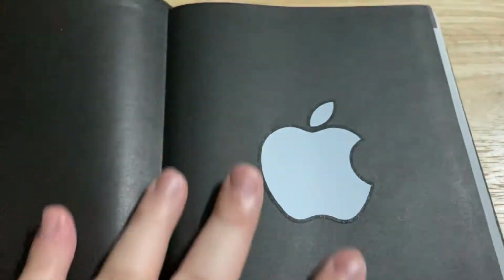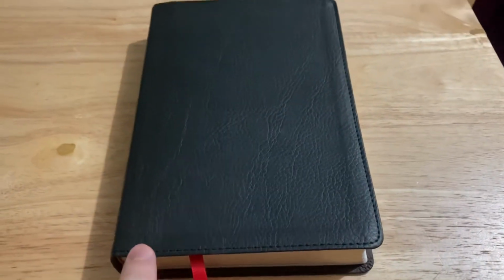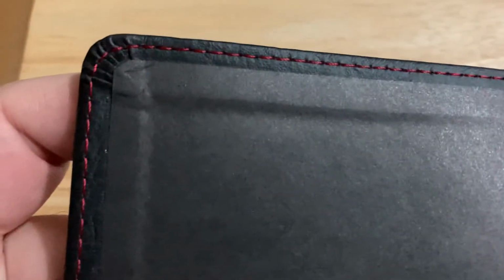Don't mind the sticker. I just placed this Apple sticker there. This one comes with a paper paste down liner. And this is one nice thing that I noticed: it is perimeter stitched. The cool thing about it is the threads on the outside are black, but on the inside they're red. Look at that. Corners are nicely done. The red threads give it a really nice accent. See that? Okay. Let's turn.